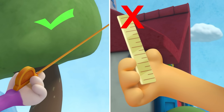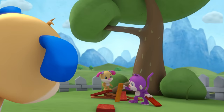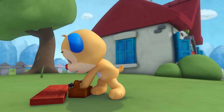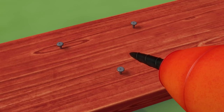Making a treehouse. We can help to choose the tools. Some are big, some are small. Opposites help us choose them all. The drill is really loud. A screwdriver is quiet. What should they choose? The drill will do it.